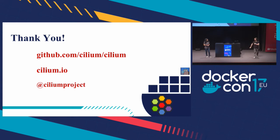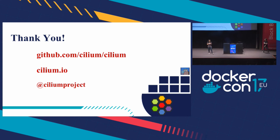Thank you. Can I add to that? We actually have really simple getting started guides. So you can try Cilium in a Docker container, and it's super easy. You can just launch a little Vagrant VM on your laptop and get going and play with Cilium right off the bat.